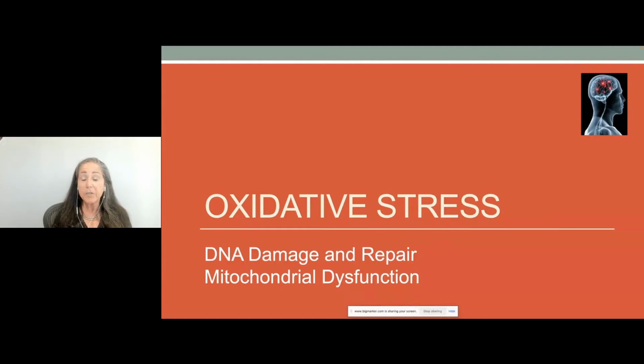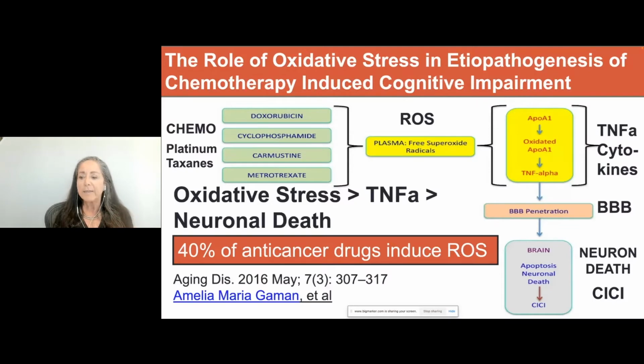Now let's look at oxidative stress in the brain as a contributor to cognitive dysfunction and cognitive fatigue and physical fatigue, and look at how oxidative stress and mitochondrial dysfunction and DNA damage and repair is contributing. So almost all chemotherapy agents will actually produce an elevation of reactive oxygen species and upregulate oxidative stress. A lot of chemotherapy agents, their mechanism of action is upregulation of reactive oxygen species to damage the DNA in the cancer cell, which is much less able to protect itself compared to a healthy cell.